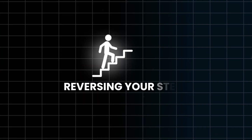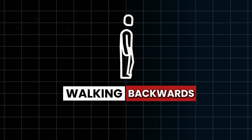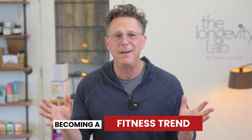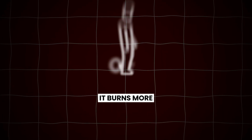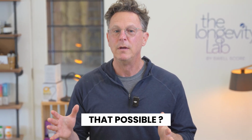Imagine reversing your steps instead of moving forward. It might sound weird, but walking backwards, or what's called retro walking, is becoming a fitness trend. Yeah, some say it burns more calories and eases joint pain and even gives your brain a boost. Is that possible? Stick around.